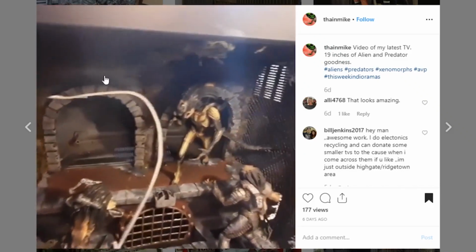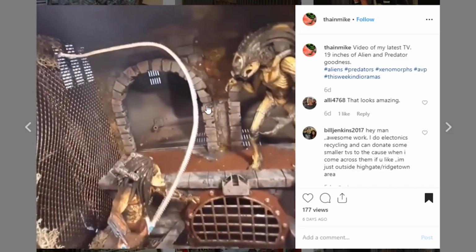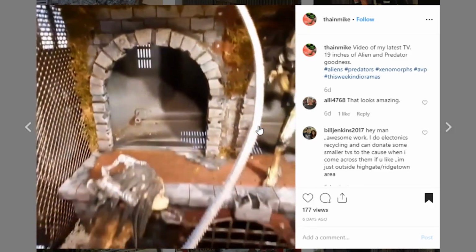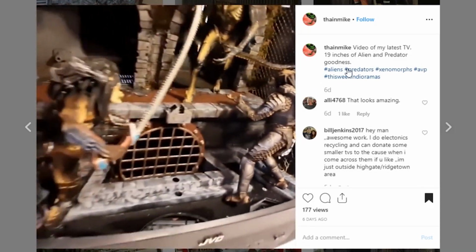There's a little bit of greenery in there. Wow. This is super cool. He did another one before of a hollowed out TV that he's putting these displays in. Wow, this is absolutely amazing. Great idea. Love the creativity. So yeah, go check him out.